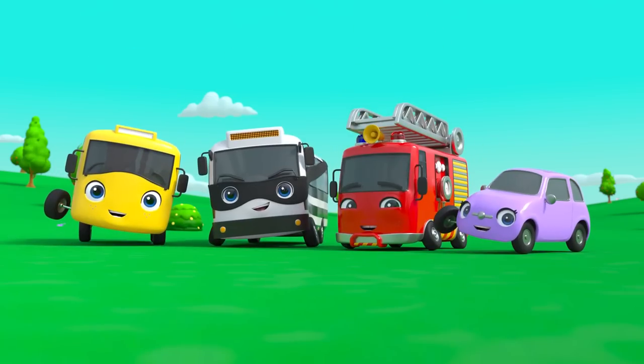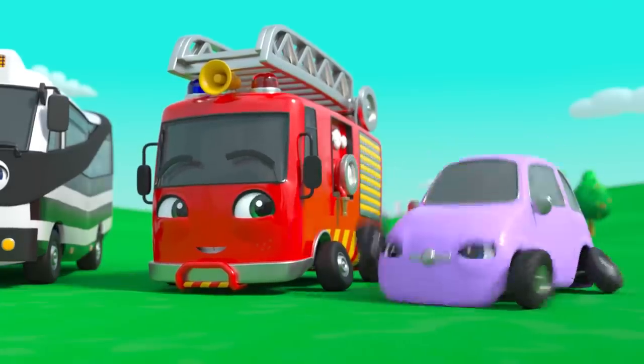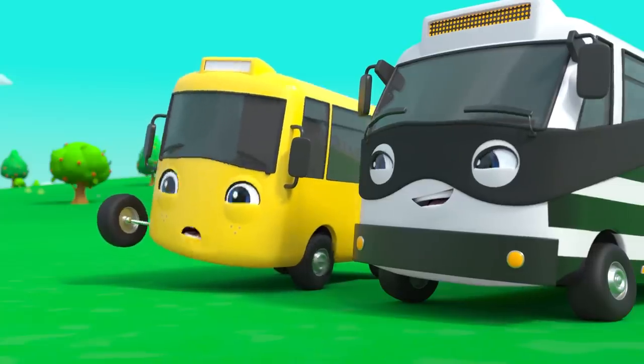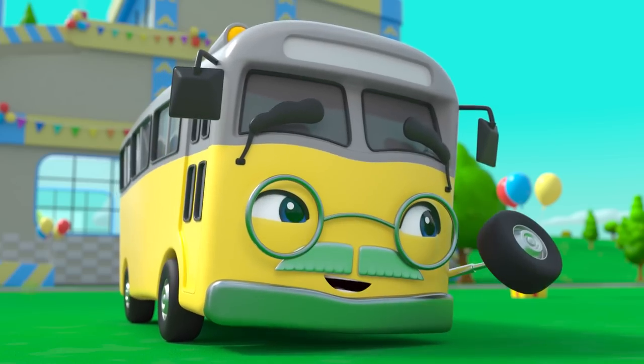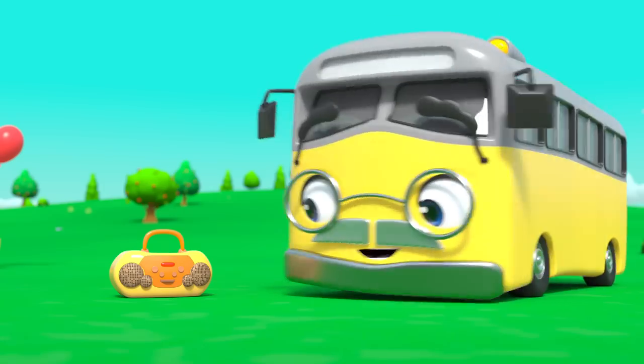And freeze! Oh no! Scout is losing balance! And so is Buster! They are out of the game! It's only Bandit and Ash left!